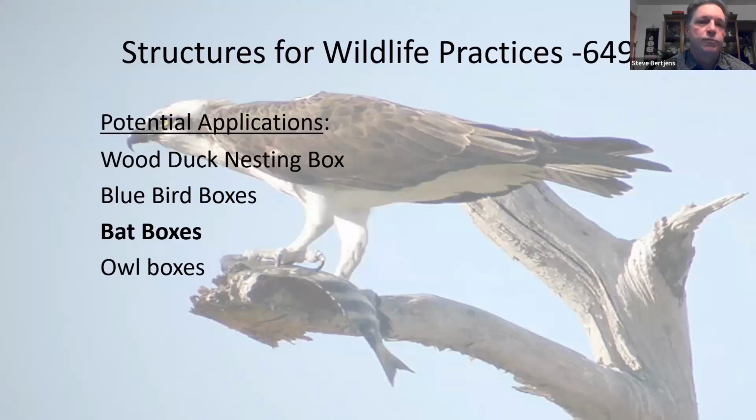So the other thing, you can do wood nesting boxes, bluebird boxes, owl boxes, you name it. We can do that. This picture is because we do offer, for the tribes, osprey nesting platforms, but obviously we don't have those kind of bodies of water to justify osprey in the Driftless.